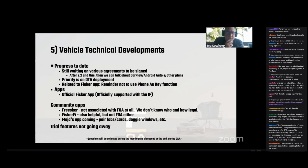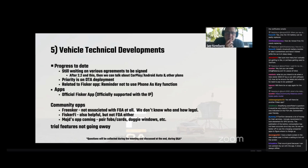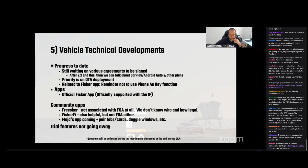Technical development. I don't remember who has this one. You want to talk about this a bit? Yeah, please, go ahead. No, I said, do you want to talk about this a bit?